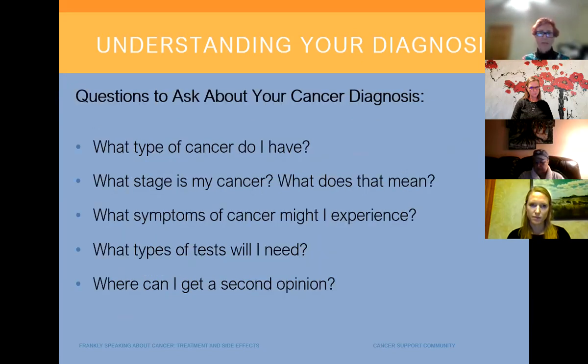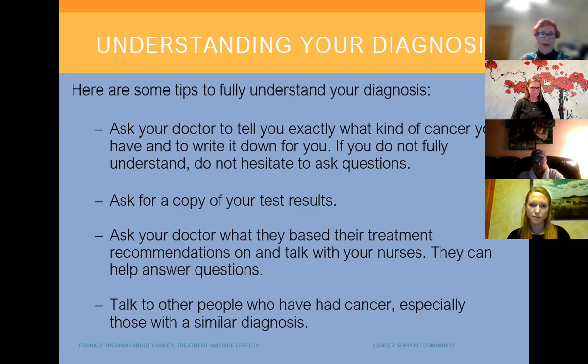Ask the doctor what they base their treatment recommendations on. Ask the nurses. The nursing staff are invaluable to you guys. Talk with other people who've had cancer. Just understand that each type of cancer, even if it's like a breast cancer, every type of breast cancer is different. Every person's different. So it's never going to be exactly the same as someone else.